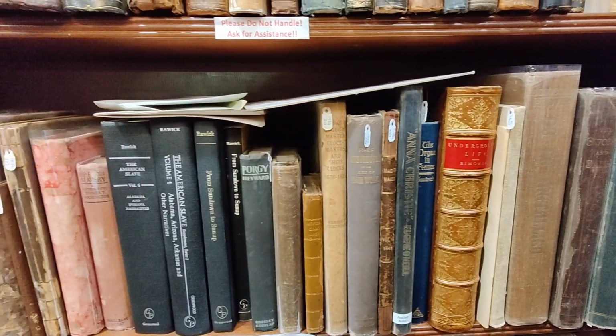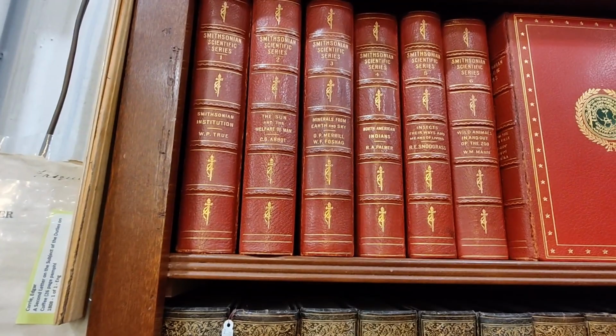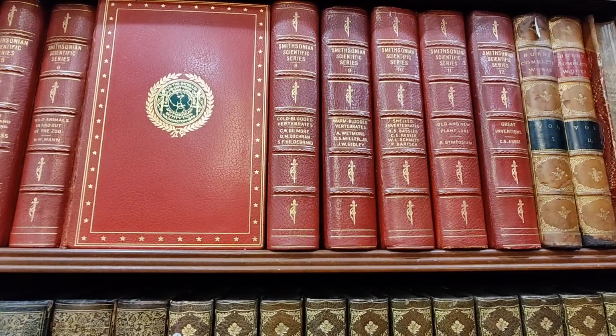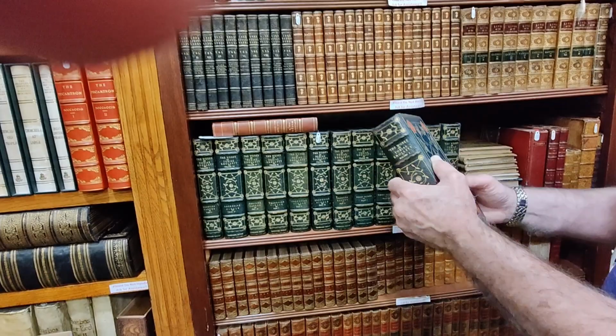Nonfiction, fiction, history, government, literature, the whole nine yards. I saw the Smithsonian Scientific series. What a cool set this is. And science always moves forward, but to really have it and see, like with that edition of the plate of the Path of Mars that you showed me there earlier, it's always so interesting to get into and see what people thought before, and where we've come from.